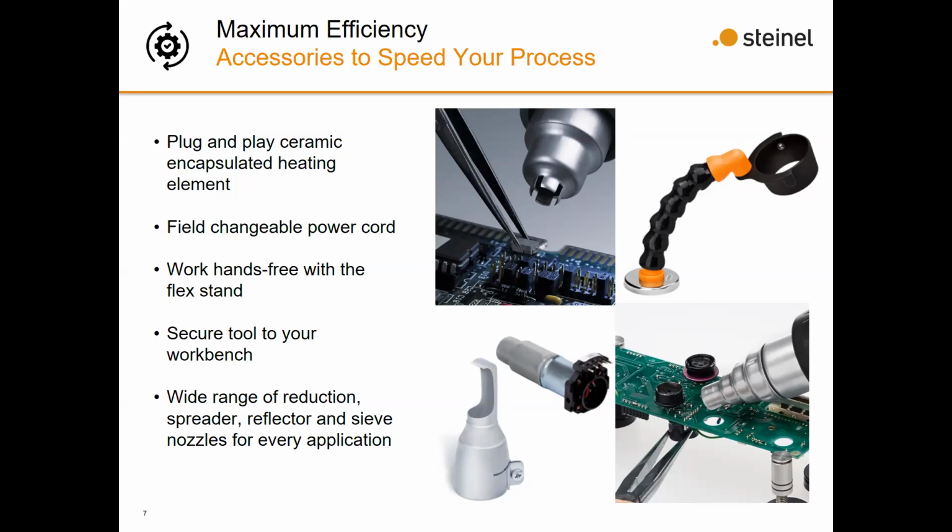It's that simple. As far as I know, it's by far the easiest changeable heating element out there today. We've also got a field changeable power cord. So on most of our models, you can replace the power cord, you can replace the element. Those are the two items that users tend to break the most. And so we can keep them going and get them going again much quicker with a very easy to maintain product.